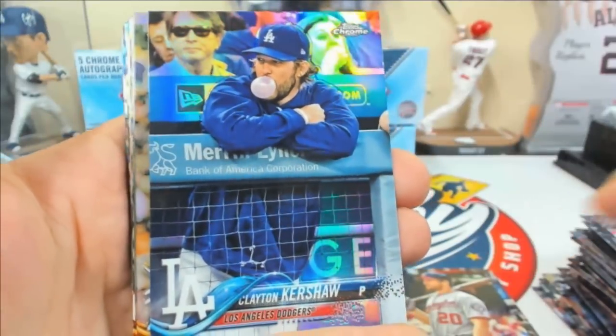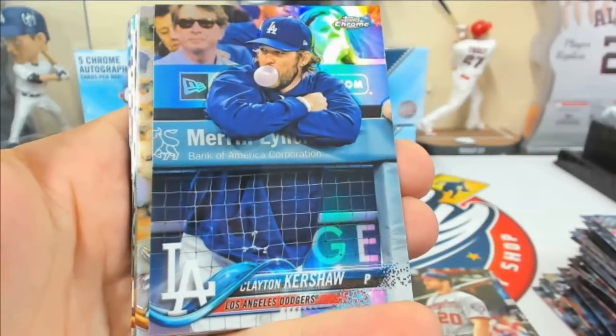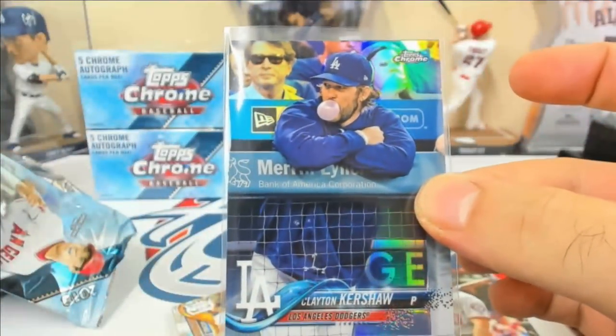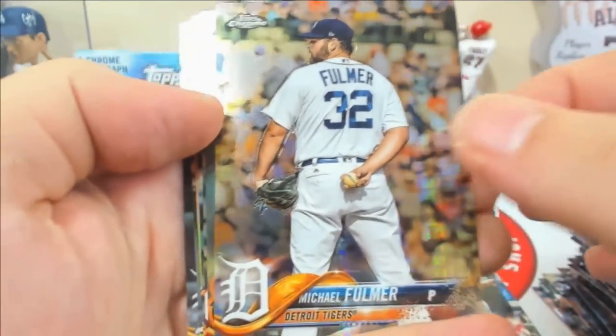Nice short print there for the Dodgers. Little Clayton Kershaw SP photo variation refractor there. Cool deal. Omar, see if we can get you some auto action here. Fulmer, refractor. Fulmer, prism.